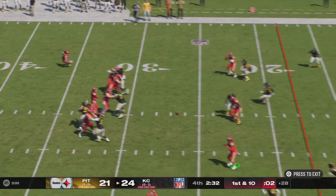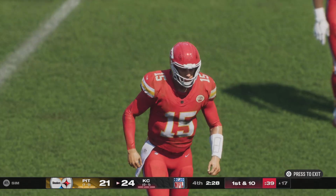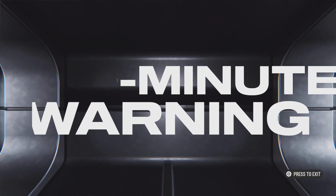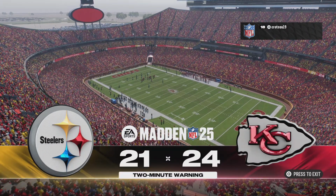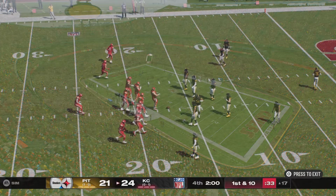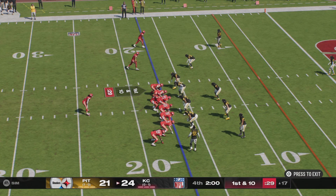Looking to throw Mahomes. Hauled in by Rice. And he's brought down at the 17-yard line. It's a pickup of 11. And it'll be 1st down, Kansas City. That takes us to the 2-minute warning here in KC. Chiefs holding on to a field goal lead.